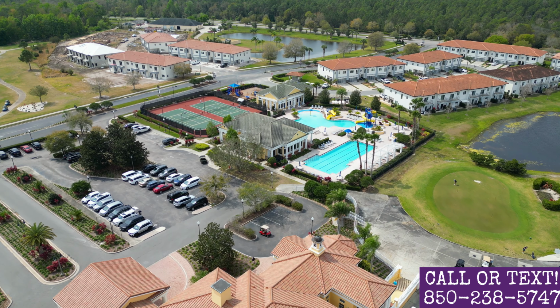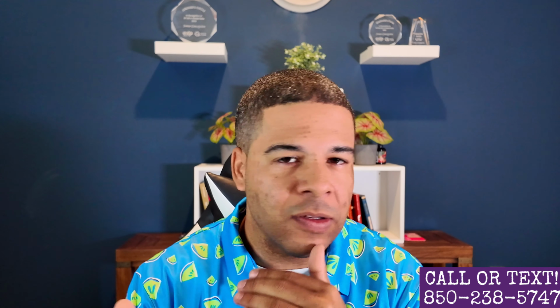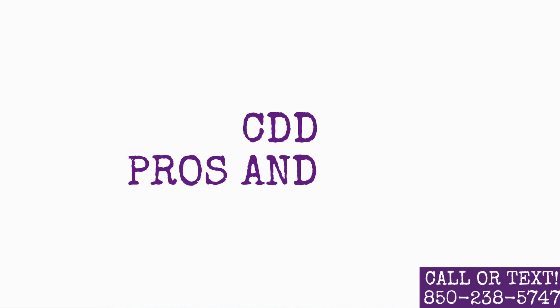Now, how much are CDD fees? These are going to vary. I've seen anywhere between $1,000 to $3,000 here in Central Florida, but some luxurious communities that have extremely grand clubhouses and things like that can be a little higher, but really most of the time it's not ever above $3,000.